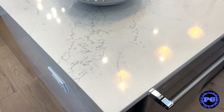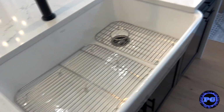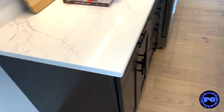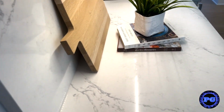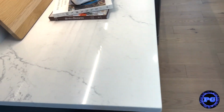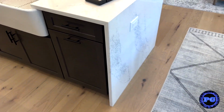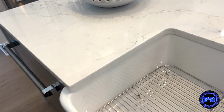All right, let's talk about countertops. So these here are quartz, and quartz is going to be an upgraded countertop. Typically you look at granite versus quartz. Granite is natural stone, quartz is man-made, so you can have a more uniform design to it. And I'll show you more when we look at different samples, but I just wanted to show you in an actual kitchen what the countertop looks like. So you can see how thick quartz is.